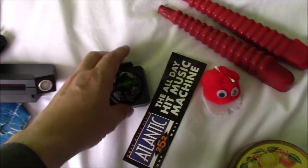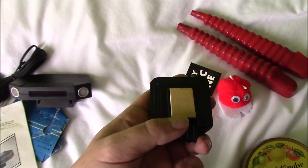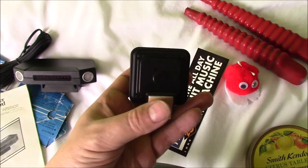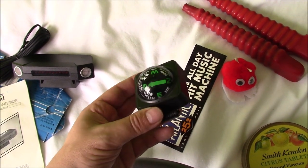I've got an early sat-nav system, and this one has a sticky pad on, so you can mount it on your windscreen or your dashboard. Amazingly, these are still available brand new, and this one is a new one, but it's very, very close to what I remember them looking like.